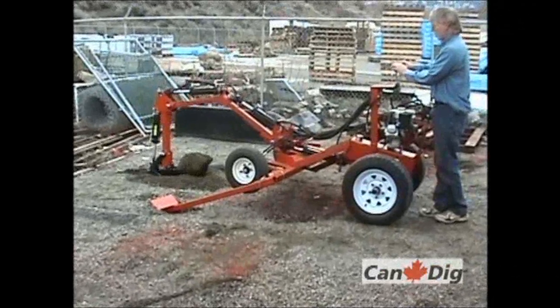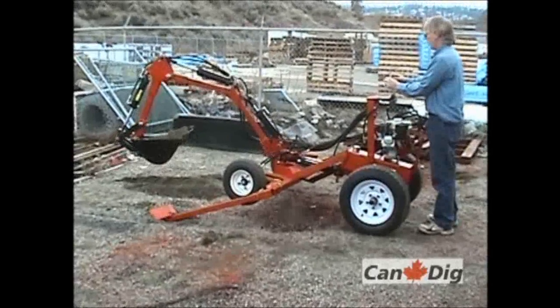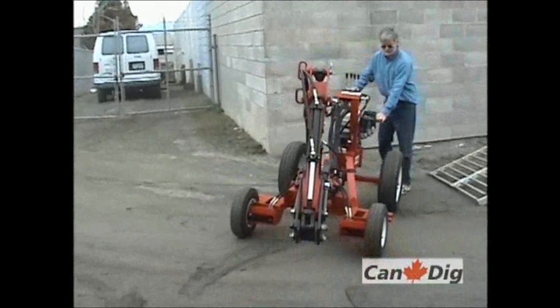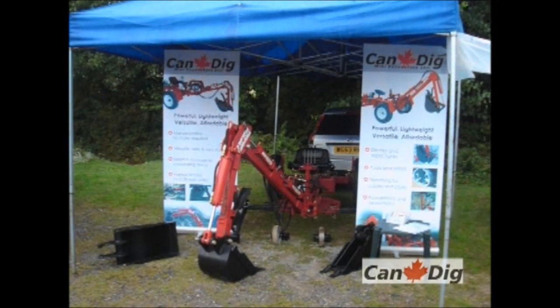Both models come with a regular digging bucket, mechanical stabilizers, retractable trailer wheel, 2-inch trailer hitch with safety chain, and umbrella stand. For both the models CD11 and CD21, numerous included and optional accessories add great value and versatility to your investment. Optional accessories include trenching bucket, 6 inches wide for the CD11 and 8 inches wide for the CD21, and a 20-inch wide grading cleanup bucket.